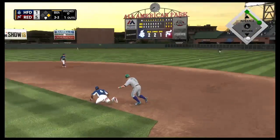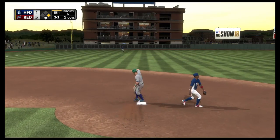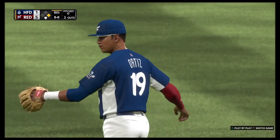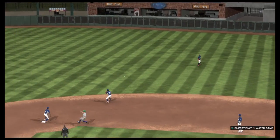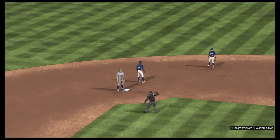Hit hard on the ground at first. And a good effort on the dive that time, but this will get by him for a base hit. Throw in time as he's called out on a very close play at second. Oh, man, I don't know how that happened. Looked to be a base hit to the outfield, but then all of a sudden the throw comes in and they get the force on the plate. To be honest, that just can't happen.